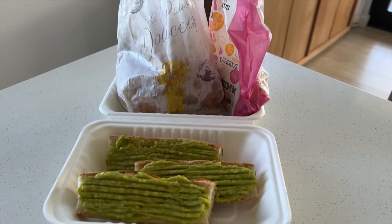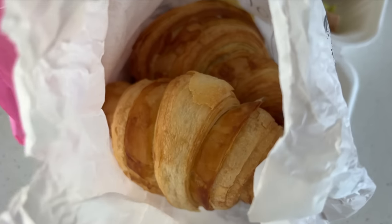Hello and good morning. I'm about to eat breakfast. Today, we're having the Village Bakehouse for breakfast. I got an egg and cheese croissant. I love croissants.